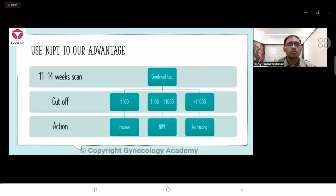So by decreasing your cutoff, you are decreasing your invasive test rate, and also by increasing the intermediate risk group to 1 in 1000, you are picking up all those Down syndrome babies that you would have otherwise missed. So here, by using this different cutoff, you are increasing your detection rate for Down syndrome, you're reducing your invasive test rate, you're picking up all those clinically significant aneuploidies. And that's why we feel that the best cutoff would be 1 in 100 for the general population, at least in a low risk or a low resource setting.